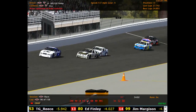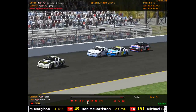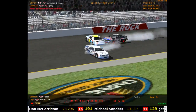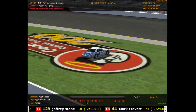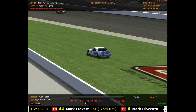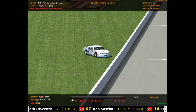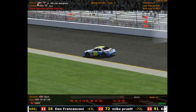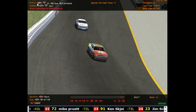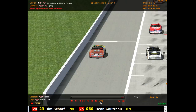And he corrected, and unfortunately corrected right in front of Ed, who had to get on the brakes, and unfortunately for Pops, he could not get on the binders in time, and punted it down into the infield. And Ed took a little spin cycle there, glancing off the wall. Pops spinning around on the track. Derby Don, Mike Sanders taking advantage of the situation.